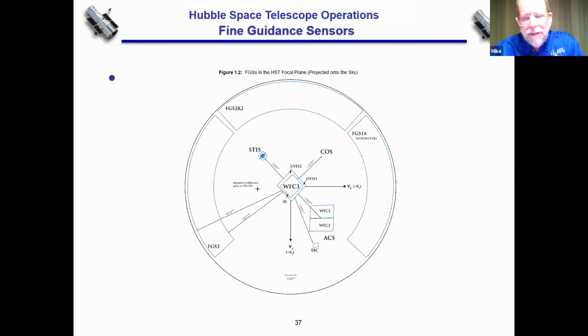So the FHSTs get you down to within about 10 arc seconds. Not good enough though to get the science instruments fired up yet. We have to use what are known as fine guidance sensors. And this is actually what I take care of.